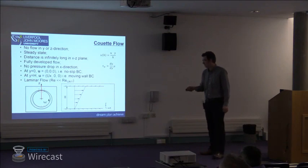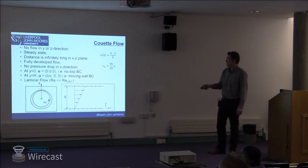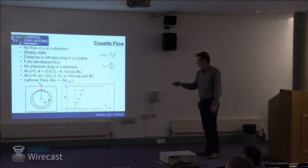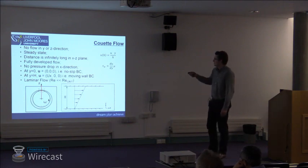Instead of modeling the entire bearing, due to the length scales involved in this process, it would be incredibly difficult to do the entire bearing, and actually it's probably not relevant. What we're actually doing is just looking at the small interaction here, rather than looking at the pressure due to the fact that it's eccentrically loaded. And we call this Couette flow.